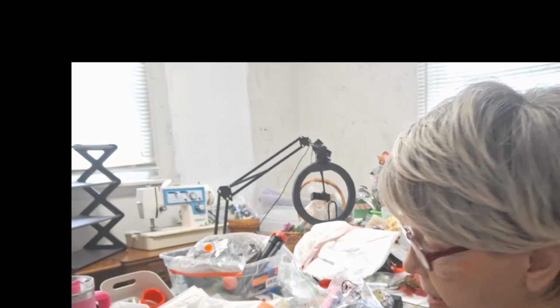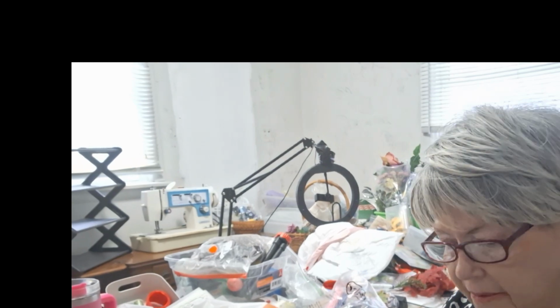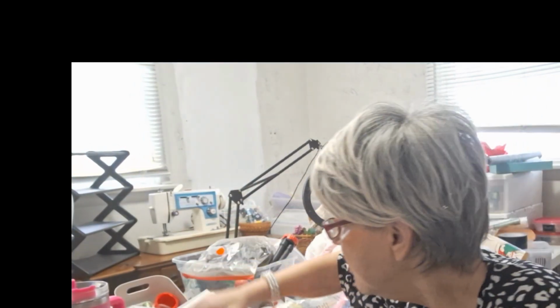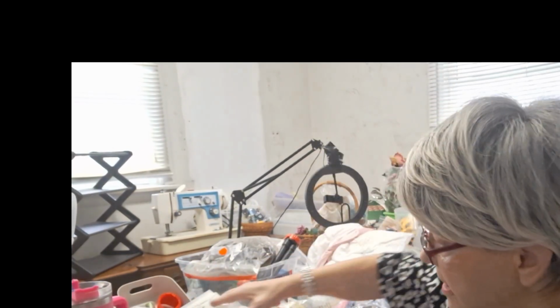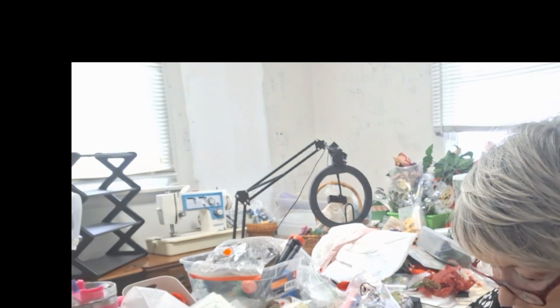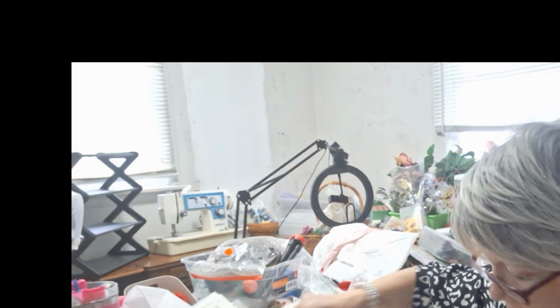Well, here we are again. These are some of my little pliers. I'm going to put them in with the pens and pencils. This is stuff that I hauled yesterday. Necklace.